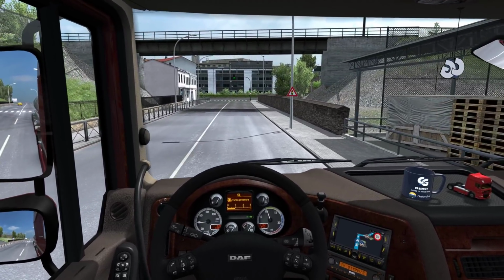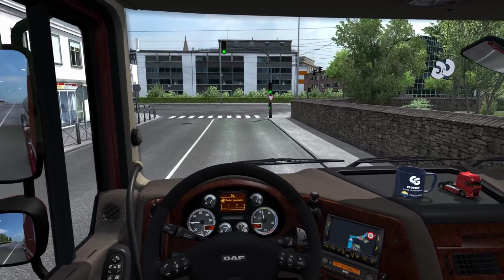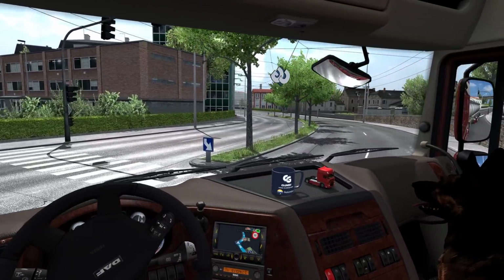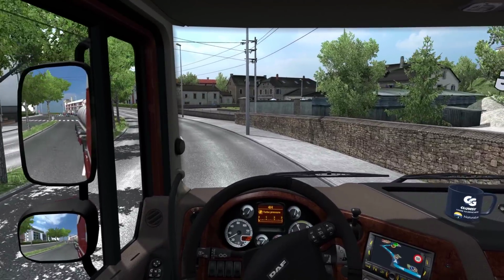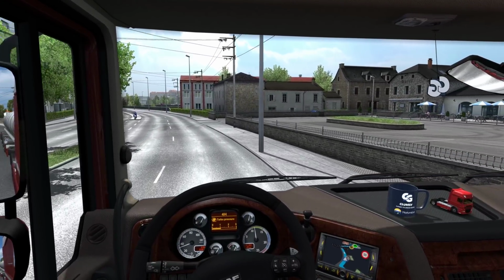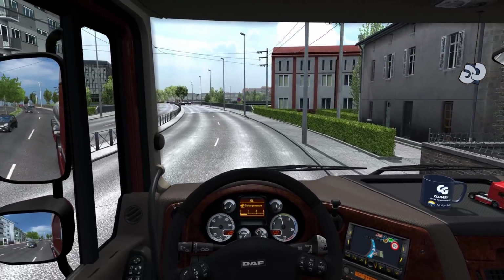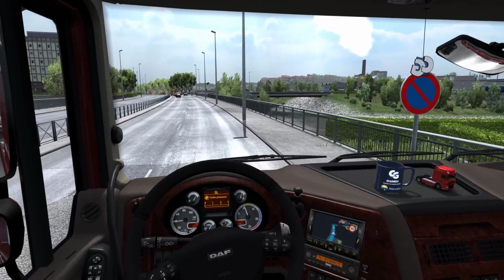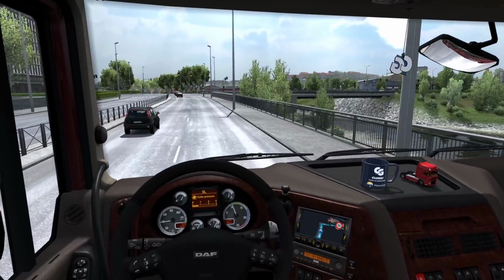Before we end the episode, let's take a tour of Strasbourg and see how it changed, if any changed at all. If you can notice anything at least. Oh, it definitely did. These houses look new. Am I just imagining that? I think they are. Because if this city was previously done in the old ETS2 era, then this definitely looks different.